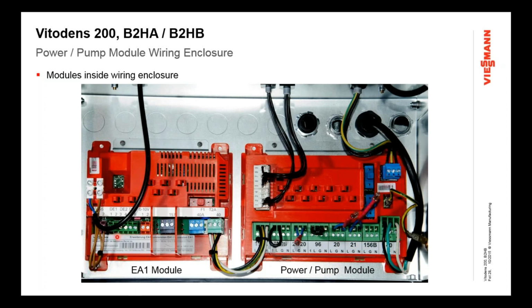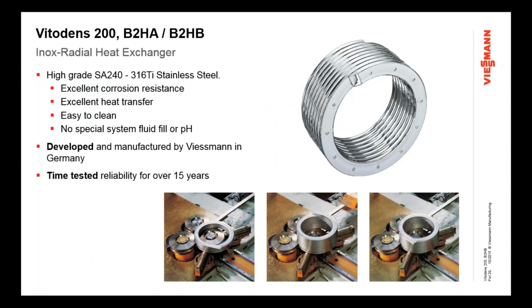You have inputs on this side. This is my inputs for heat demand signals, 0 to 10 volt inputs, things like that. So all the inputs and outputs are done either on this power pump module, or some of the sensors are plugged into the control module itself. So again, very easy to work with, quick connect plugs, easy numbered terminals, and that makes it easy for the installer and the service people to get in and install and service those pieces. So that's basically how the boiler goes together. Certainly we have way more detailed information in all of our installation manuals, and you can see in much more detail how those things get installed and wired up.